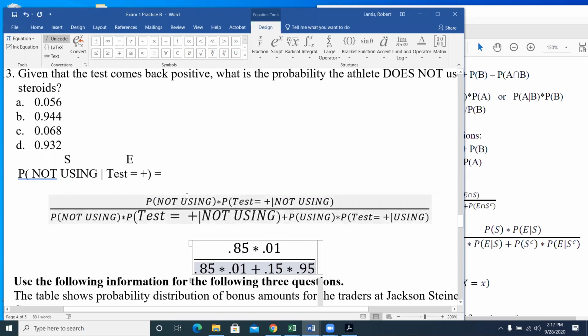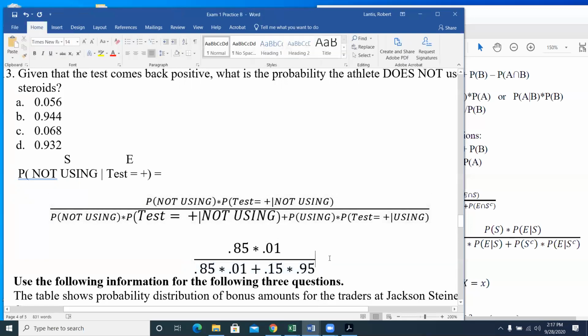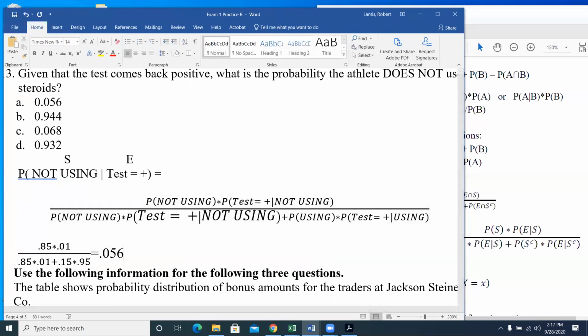Kind of look at this ratio of, given that we're looking at someone with a positive test result, how many people with a positive test result would not be users? Divide that by the total number of people who will be users and not users, but both have positive test results. Okay? Like I said, I think if we enter this into our calculator, we get 0.056. Okay? Any questions on that one before we keep moving?